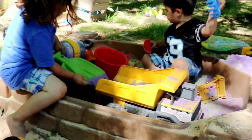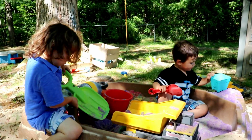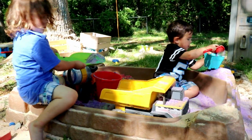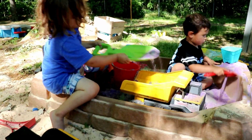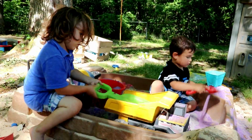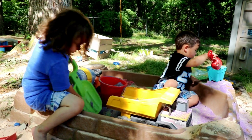You guys think we should get some more of this colored play sand? Yeah. No, I like purple. You like the purple? Yeah. I like the purple too. Purple's probably my favorite that we got. And I like the green. And I like the pink, actually. I like all of them. Which one do you like the best, Caden? All the colors. You like all of them too? Yeah.